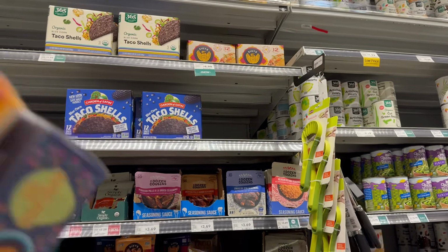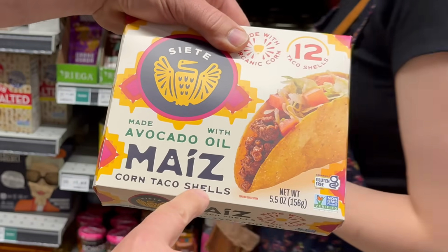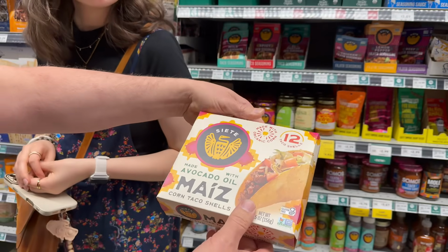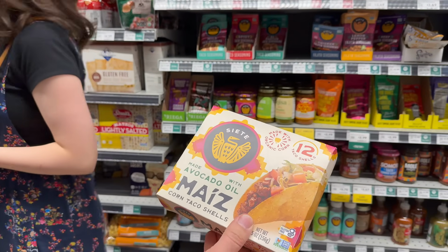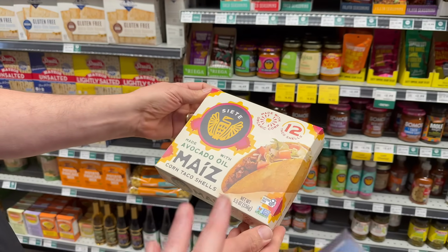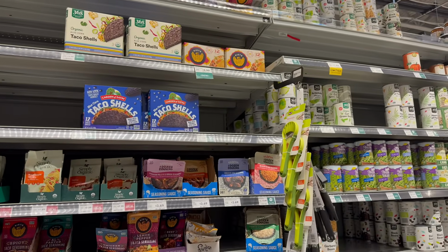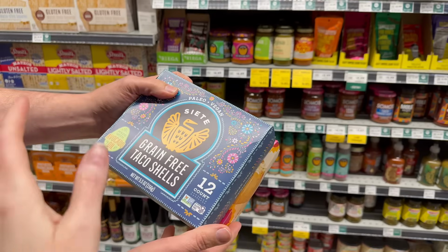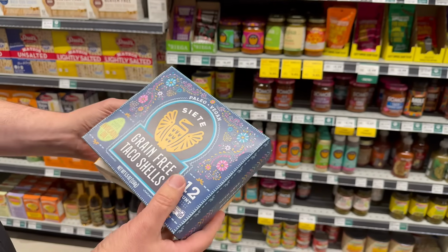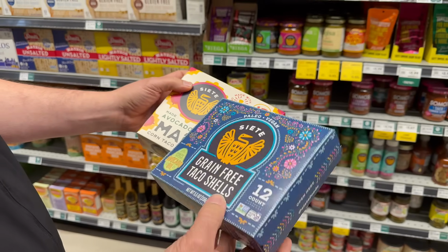Okay, so I just grabbed the last Siete grain-free taco shells, $5.99. They're not on sale. Wait, explain that again. Made with avocado oil, corn taco shells. That's funny. Maize is corn. I know this is probably not the best thing for me to eat, but I really like them. So I'm gonna grab one of each because I'm out of them. They're $6.99 and they're $5.99, so they're not like the cheapest thing on the market. These are grain-free too. But I do like having one of these. I'll have them with my breakfast when I make like taco meat.